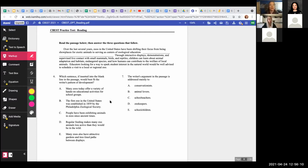Okay, the next one. Read the passage below, then answer the 3 questions that follow. Over the last several years, zoos in the United States have been shifting their focus from being show places for exotic animals to serving as centers of zoological education. So there's your claim. That's what you know the paragraph is going to be about. Then there's another one of those darn blanks. So we know that there's going to be kind of a gap in our claim evidence warrant. So we kind of want to keep that in the back of our mind.